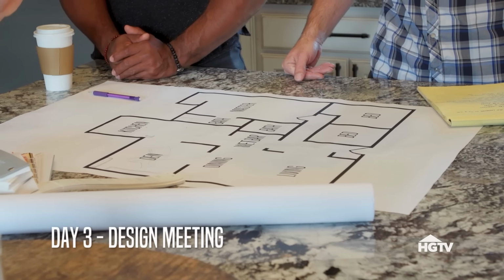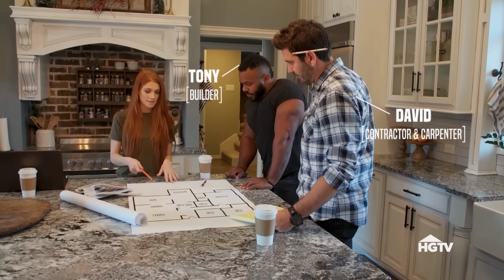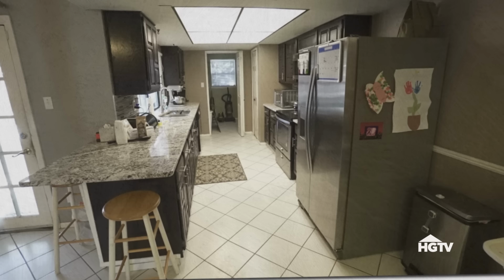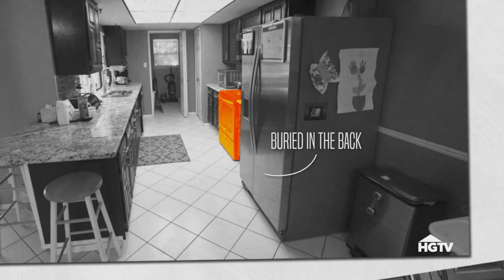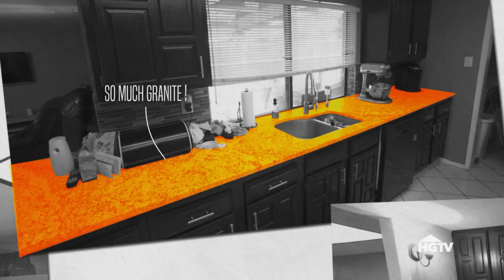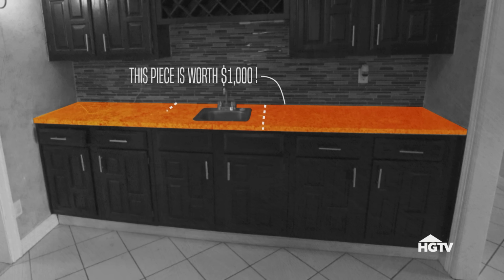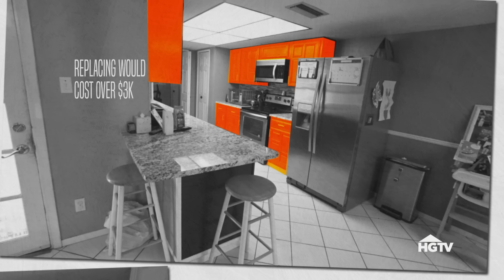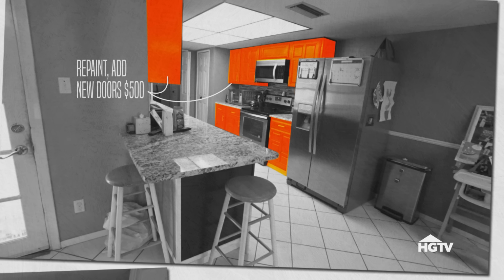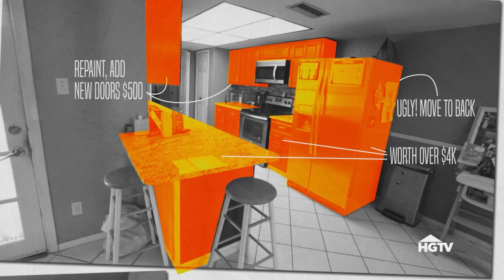Aaron and Jason have already signed off on this rough renovation plan, and I'll walk you through the main things. Kitchen. Aaron told me she doesn't like anything about her kitchen, probably because the oven is buried way in the back. On the plus side, we've got thousands of dollars worth of granite countertops here, and also in the wet bar. They still look great, so I'm recutting them to fit the new kitchen. These kitchen cabinets would run about 3 grand to replace, so instead we'll simply repaint and add new door fronts. All in all, we're saving at least 4 grand before we even start.